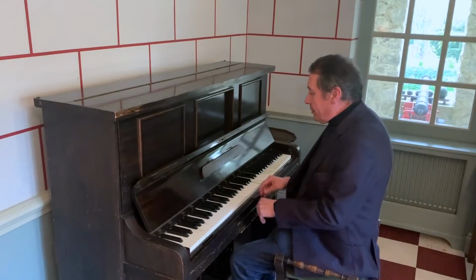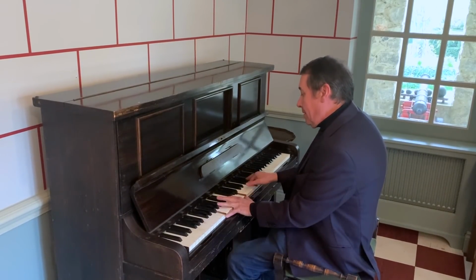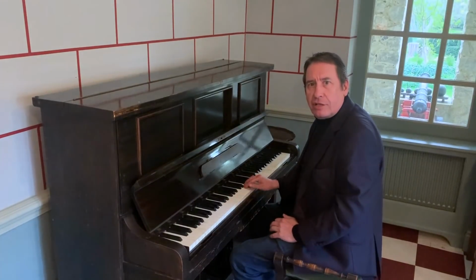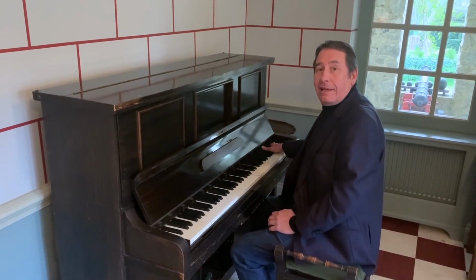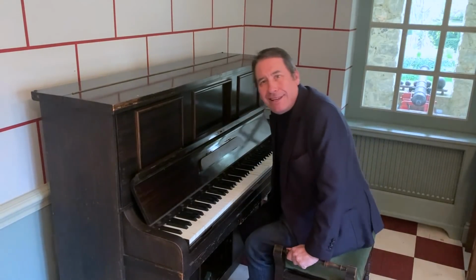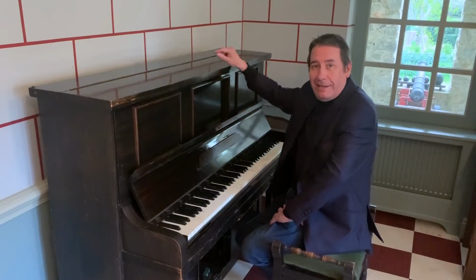Into the swinging 60s. Dramatic changes. Free love, psychedelia, going from black and white into colour. But not so fast in Greenwich, as can be seen in this 1961 photograph of me and my Uncle David in the front garden just outside the room with this piano in it.